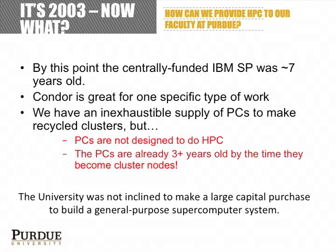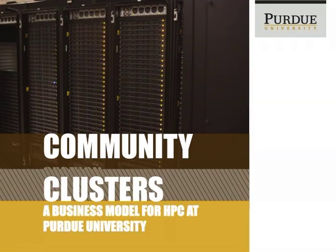The biggest problem we ran into, though, is that as part of the central IT group on campus, we didn't really have a way to make large capital purchases to build an HPC resource that wasn't free. So enter the community cluster model.